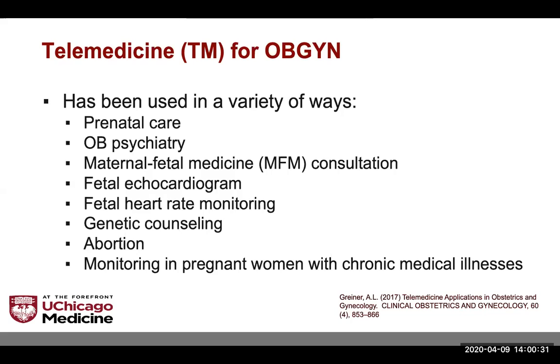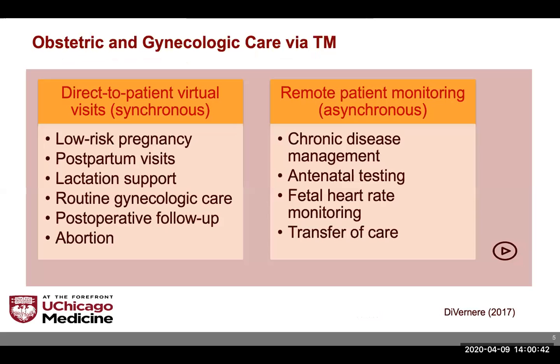Telemedicine has been used in obstetrics and gynecology in a variety of ways, from prenatal care to monitoring pregnant women with chronic medical illness. In a piece on practice management, ACOG telehealth task force leaders explored how the technology might be applied in routine as well as specialized OBGYN care.